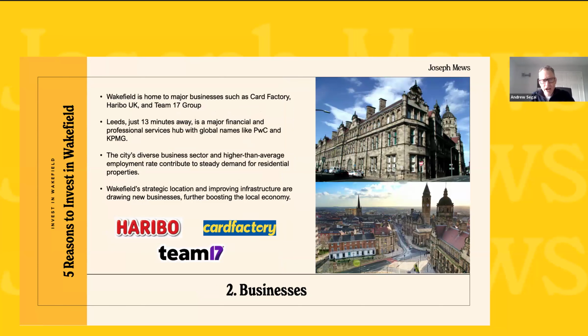Again, you've got Card Factory, you've got Team 17, which is a massive multi-billion dollar turnover game software company. Leeds is just 13 minutes away with the major financial centre, but we've got all the names and all the jobs locally as well. So we've got the local market to rent, which is very much undersupplied, and we've got that Leeds commuter belt market as well. Can I have the next slide, please?